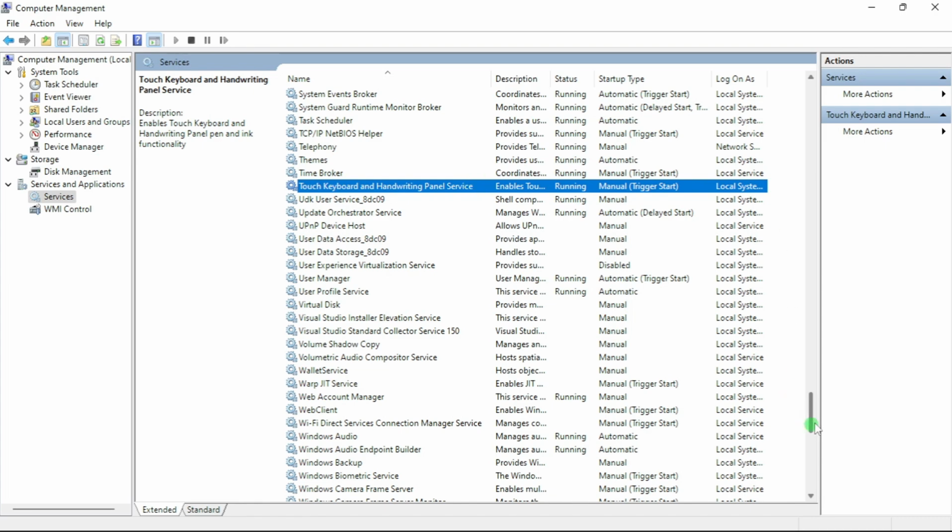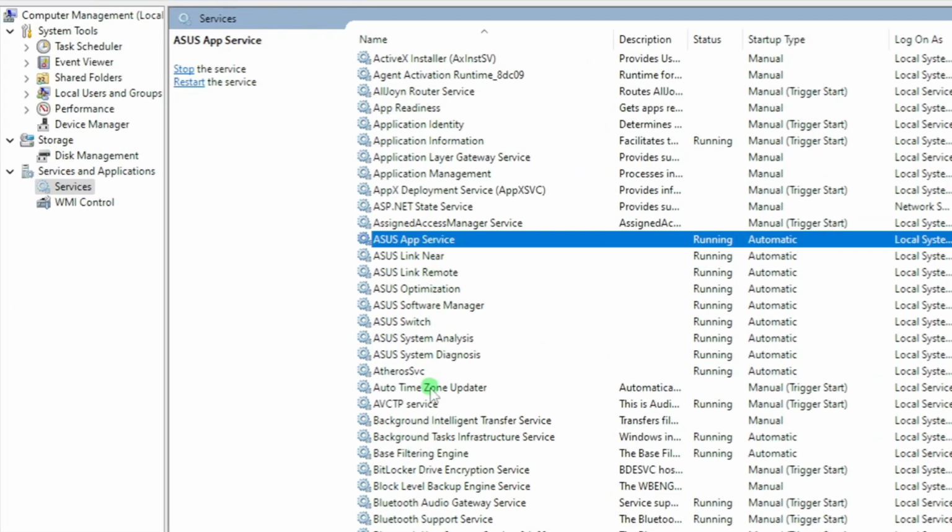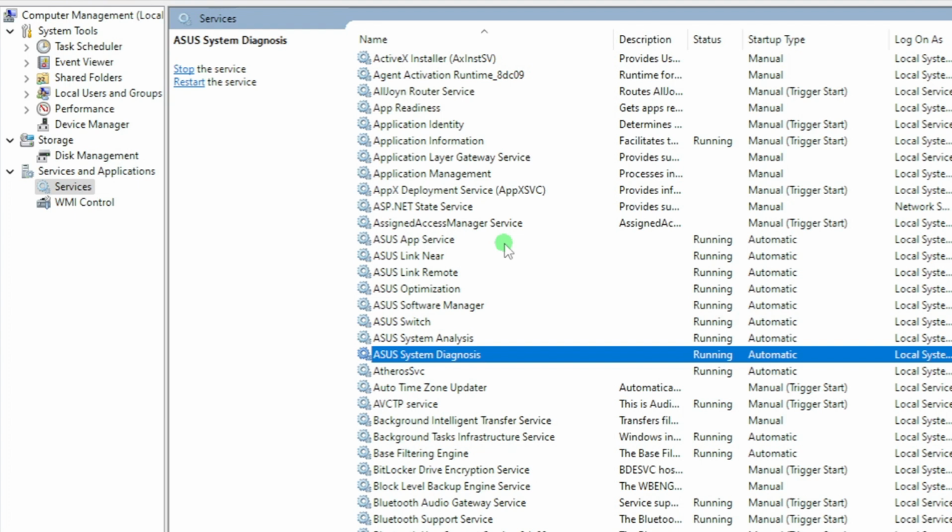Now, in addition to the Windows services, some programs may also run background services automatically at startup that you may not actually use or need. For example, for my case here, I have a bunch of ASUS services that run automatically at startup. I don't need all these services to run all the time, so I can just change their startup types to manual or even disable them altogether.